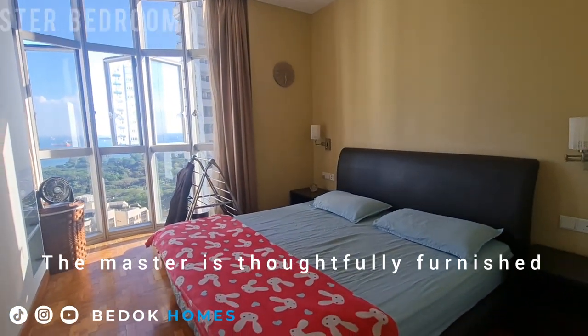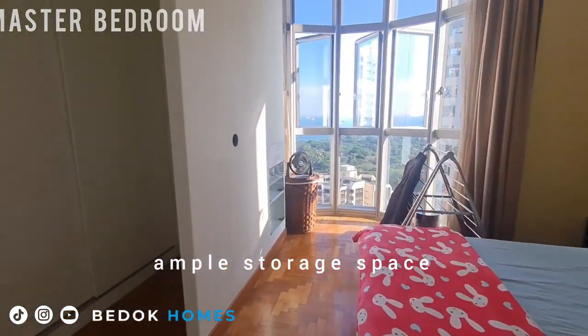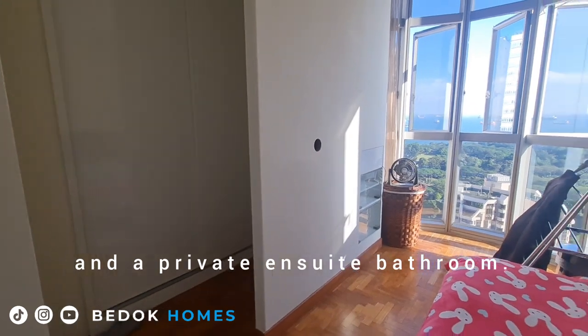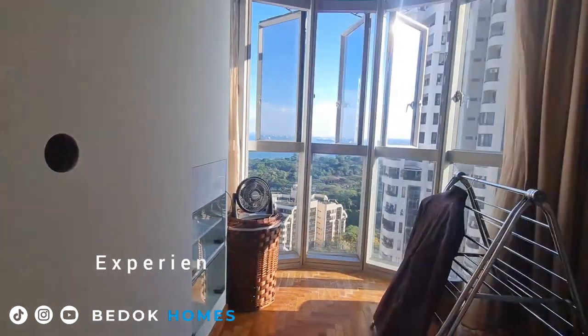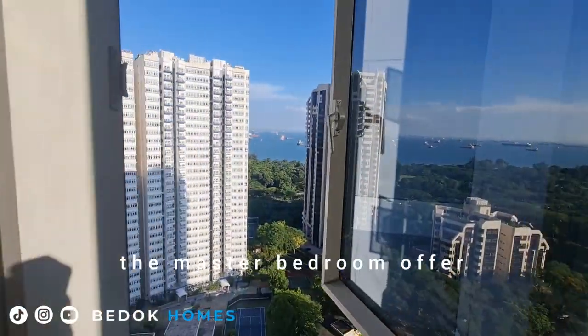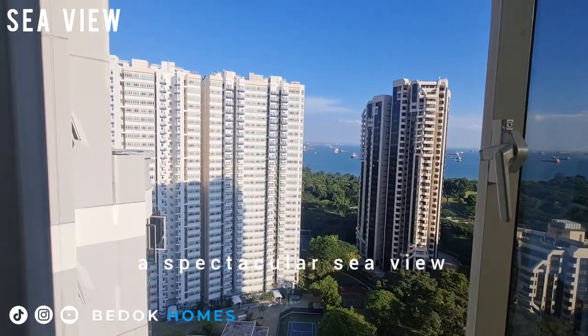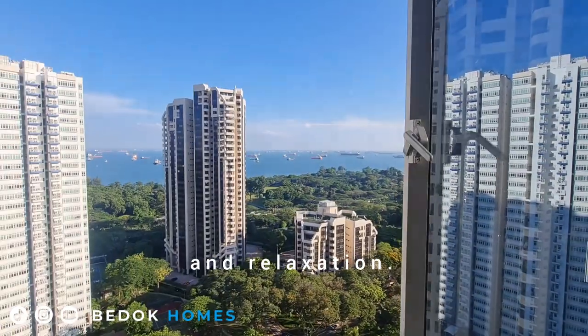The master bedroom is thoughtfully furnished with a comfortable king-size bed, ample storage space, and a private ensuite bathroom. Experience the calming sight and sounds of the ocean. The master bedroom offers a spectacular sea view and a haven of comfort and relaxation.